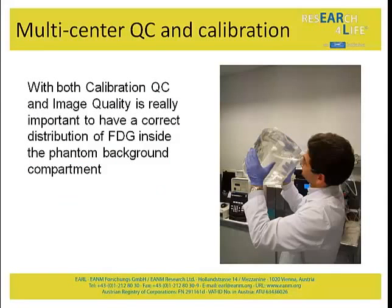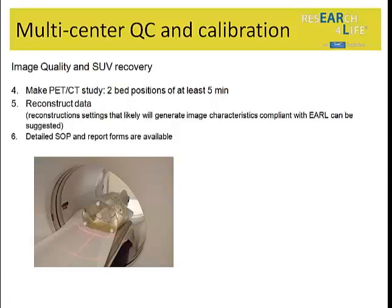With both calibration QC and image quality, it's really important to have a correct distribution of FDG inside the phantom background compartment. You can see my colleagues washing it, because we have to be sure to have a correct background. Then you make the usual two-bed studies, reconstruct the data, and you can also use the settings suggested by EARL. And we also have to follow the SOP and report forms.